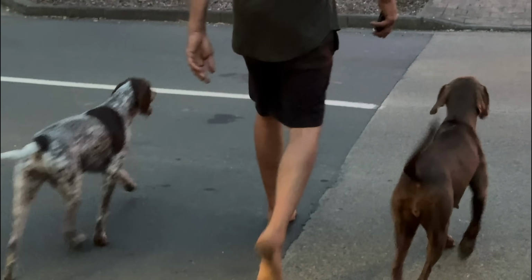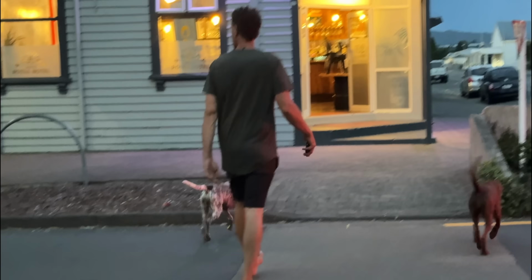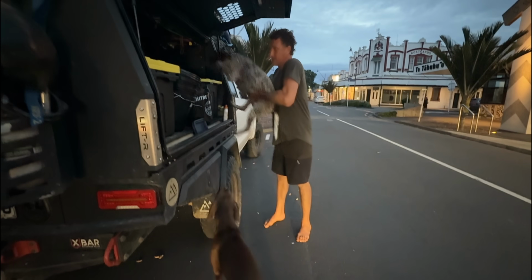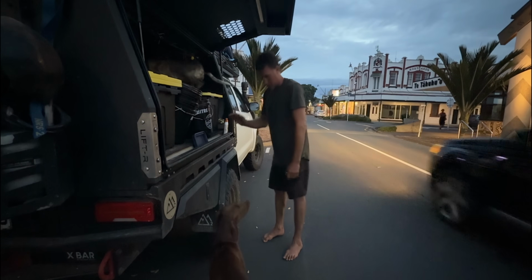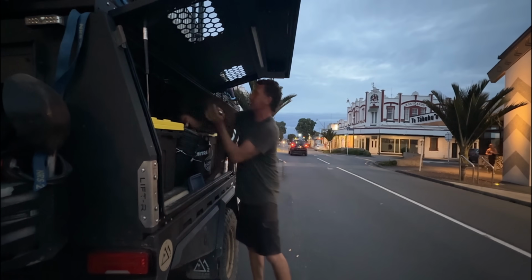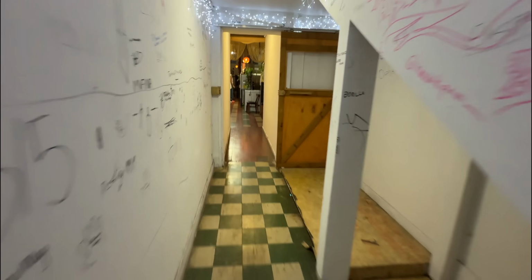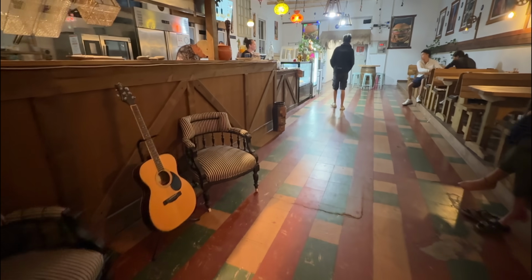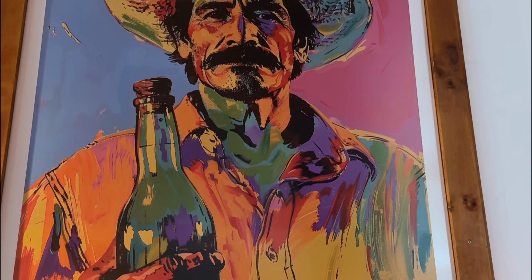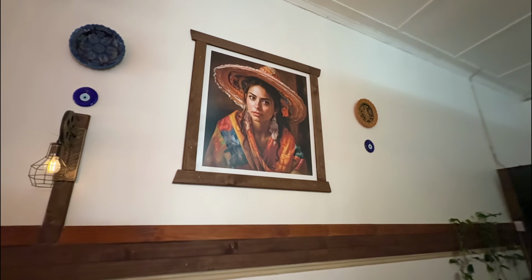We ended up back in Opotiki, and she was getting late at this stage, so we decided to have a look at the local establishments and decided on a little burger joint tucked away with great food, great atmosphere. And if you're in Opotiki, I highly recommend finding this little burger joint with a whole bunch of food on offer and a great atmosphere. And it was good. It was really good food.